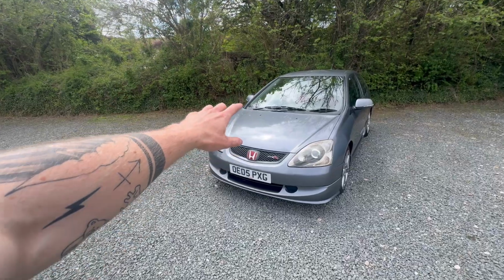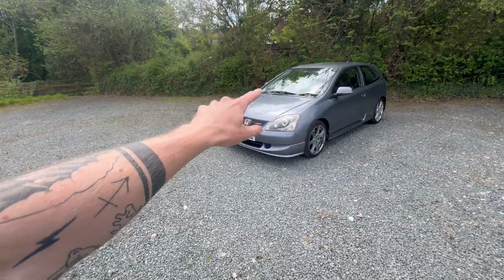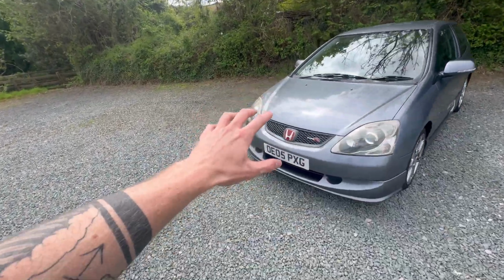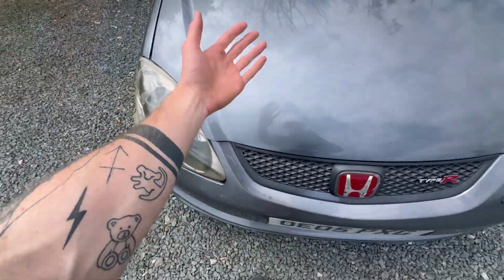So let me take you around the car now and just show you the good bits, the bad bits, and stuff that I need to sort out. Starting off with the front of the car, from a distance, it doesn't look too bad. And you've got to remember this car's on nearly 250,000 miles, and just check out the bodywork of this car. Yes, it is stone chipped and that, but you've got to expect that. I can change the bonnet.